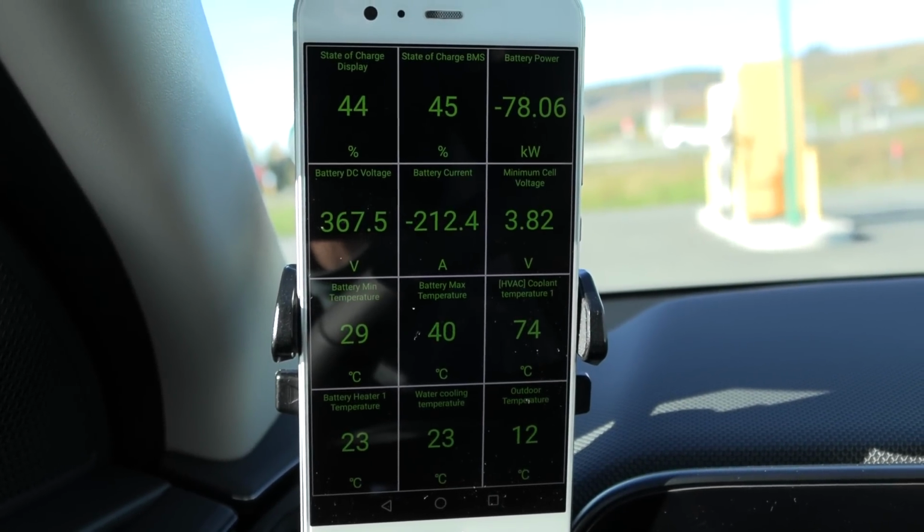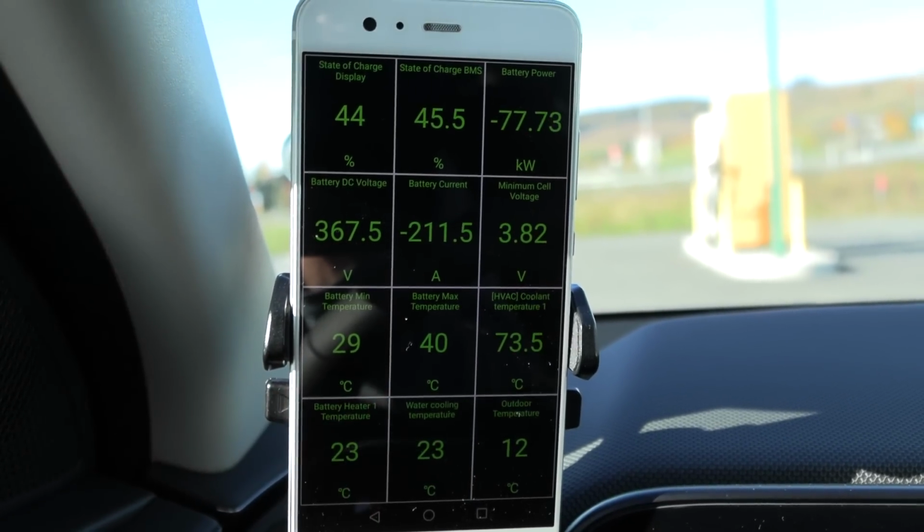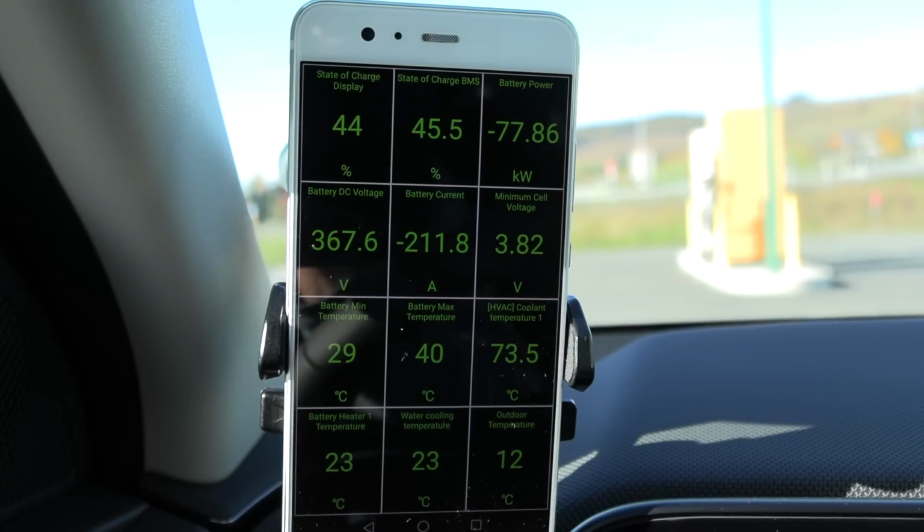I think I need around 45 to 50%. But, oh no, we hit 40 degrees Celsius. I think it's about to rapid gate soon.